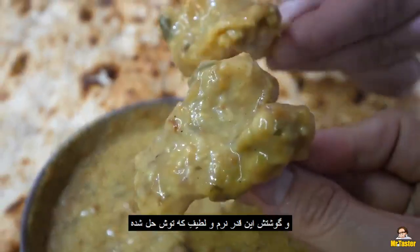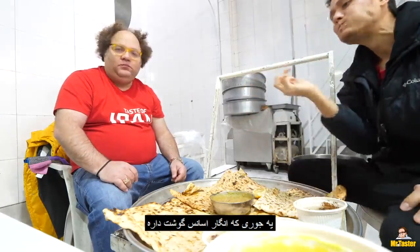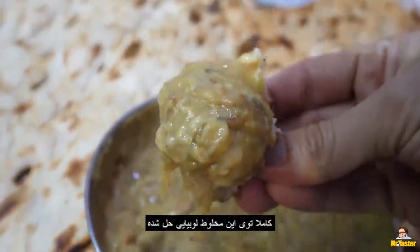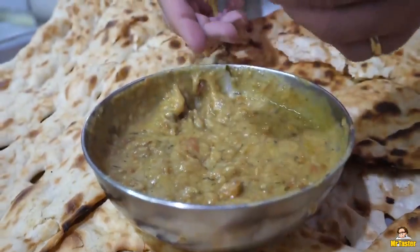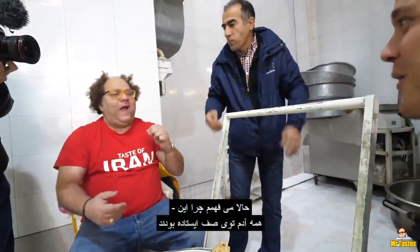And the meat is so soft and tender that it just has dissolved within it. So it's almost like an essence of lamb flavor, fully mixed and fully dissolved into the entire bean mixture. Now I know why there's that line, that many people standing outside this early in the morning to eat breakfast. We know why now. There's so many people standing in line.